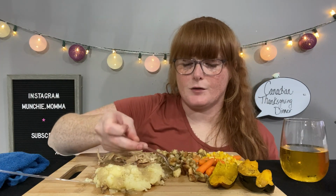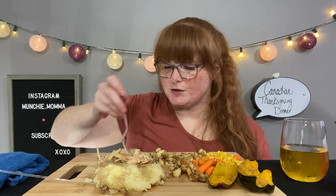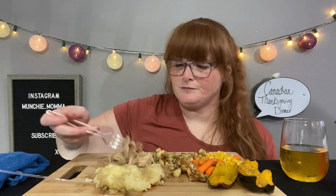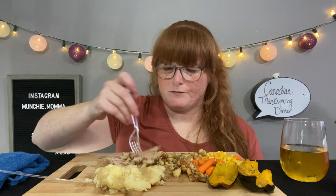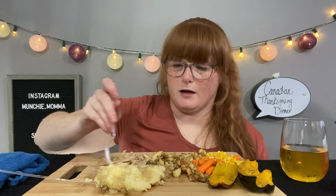Do you guys stuff your birds, or do you prefer to have dressing versus stuffing? I mean, I'll always stuff a bird. But yeah, it was just a really small bird, so I really didn't get that much in there. The tray of dressing, I guess it's not really stuffing if it's not stuffed, but it was really good too.